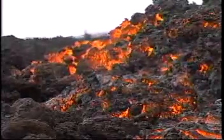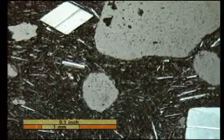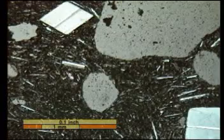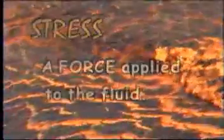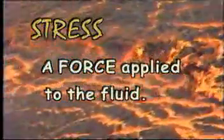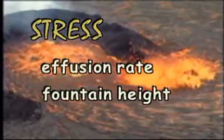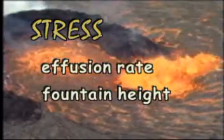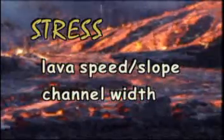If the lava moves faster, the crystals in the lava collide and bind, causing the crust to tear and A'a to form. The tearing force, called shear stress, plays an important role in determining whether A'a or Pohoihoi crust forms. How much lava is coming out of the ground, called the effusion rate, how high it goes in the air, and how steep a slope it flows down all influence the shear stress and the type of lava formed.